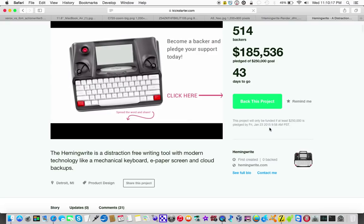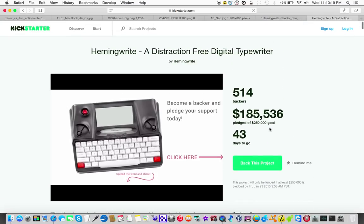Again, like I said, do a Google search, or you can go to kickstarter.com, get the information on this. It's the Hemingwrite digital, distraction-free digital typewriter. I would like to hear your thoughts.